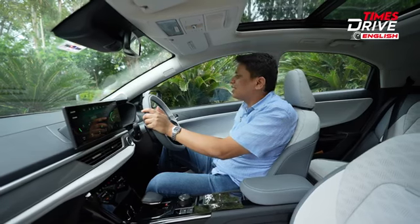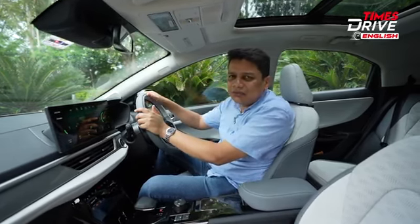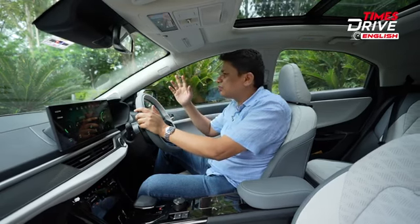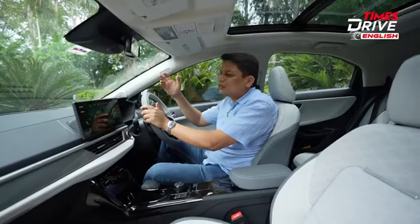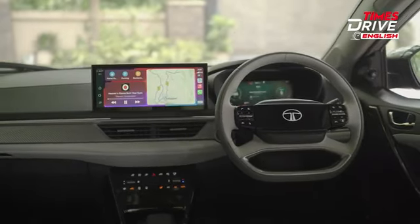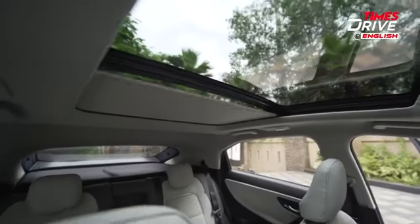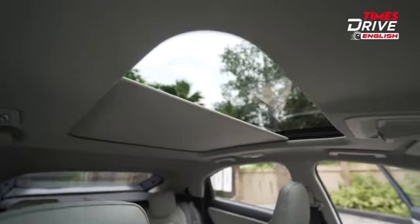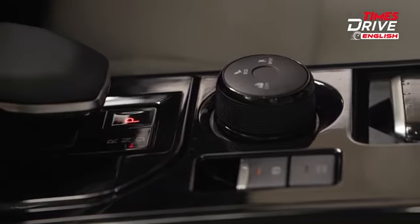You get electrically adjustable front seats, cooled front seats, ADAS features, which give you lots of different safety kit, like blind spot assist, adaptive cruise control, and so on and so forth. And of course, as I said, the stitching, the materials, the quality of switchgear, everything is quite good. A panoramic sunroof also makes its way inside this car, and of course you also get a place where you can keep those big bottles, while it's charging, different driving modes, and of course an electric handbrake along with that auto hold function.